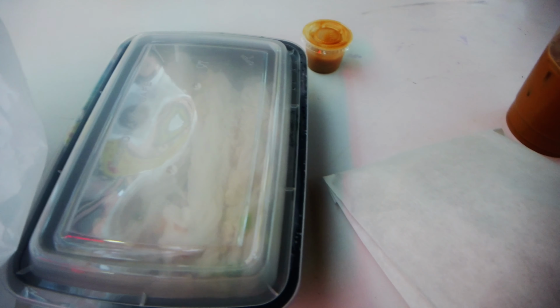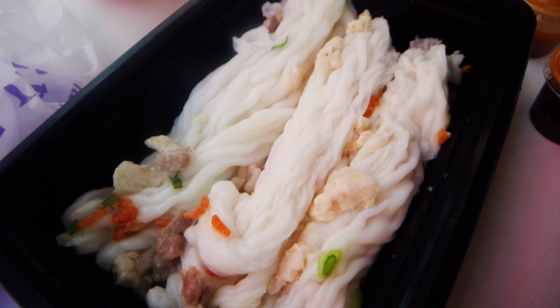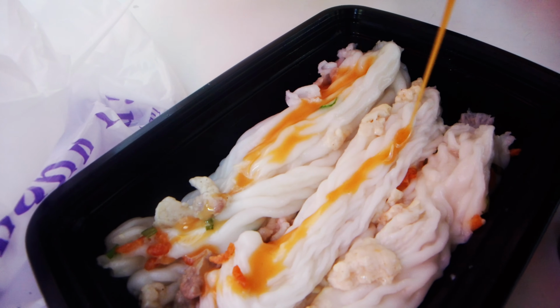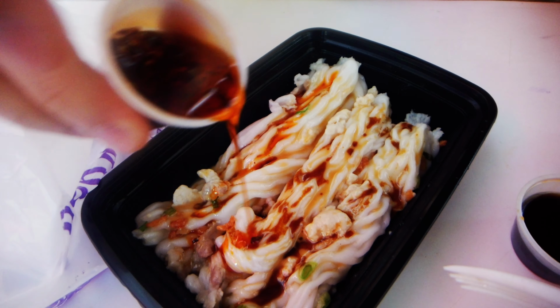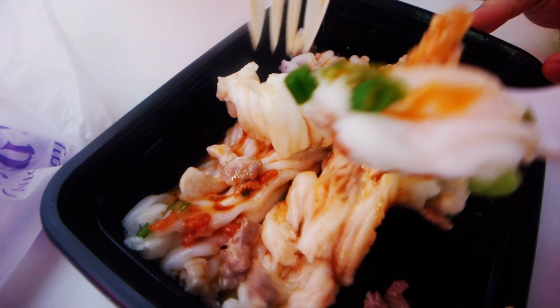Noodles. It's a peanut oil sauce. Chili sauce. The hoisin sauce. This is the soy sauce. How it looks like. There's pork, shrimps, and chicken. There we go. Look at that. Ooh, la la. Now it looks good. It's actually super soft, as you can see. It's like a pillow, like a marshmallow. So interesting. And then we're gonna dip it here. Interesting.